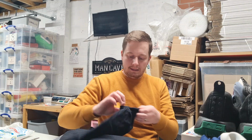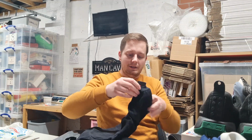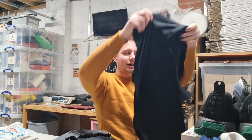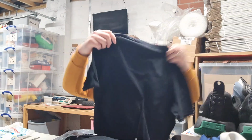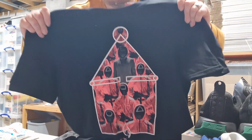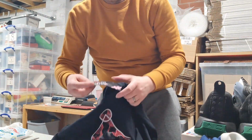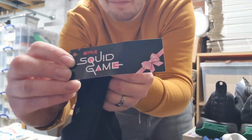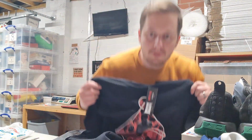Next item, a t-shirt. Brand new with tags. Obviously I know what I've bought, but because it was a while ago I forget, and then when I see it, it all comes back to me. We have got a brand new with tags Squid Game t-shirt. It is a size medium. And again, should be £15 or so on eBay.